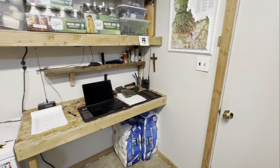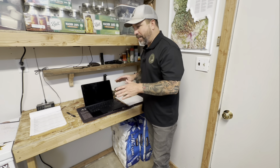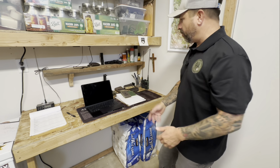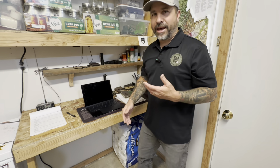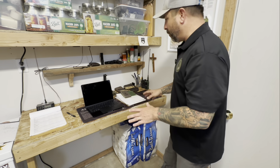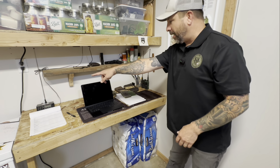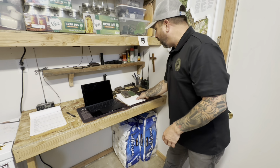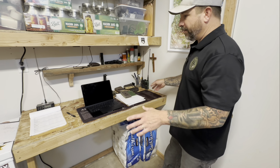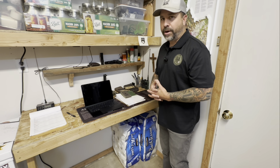And then over here is just kind of like my admin area. So if anything were to happen, this is probably the area where I would be if we ever had a bug-in type situation. I could monitor whatever chaotic situation was going on. That way I'm not in the house with the family and I'm keeping the stress separate from the family. So this is pretty much where I would be in any type of situation like that. I can come down here. I have all of my radios. I got my scanner over here, and then I have my laptop, and I can put together my lists and my notes and things like that. So it just makes for a good area to keep organized and stay on top of whatever situation is going on.